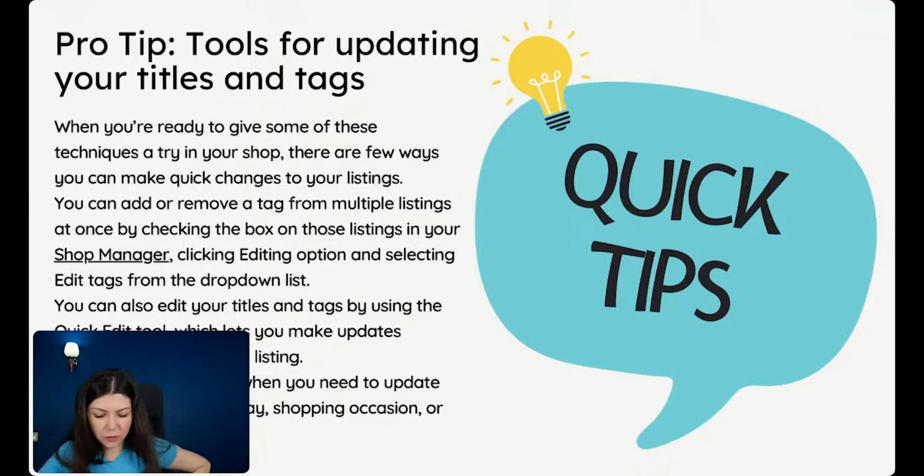And to finish this up, I would like to give you a quick pro tip: tools for updating your titles and tags, which will save you a lot of time. There are a few ways you can make quick changes to your listings. You can add or remove a tag from multiple listings at once by checking the box on those listings in Shop Manager, clicking the editing option and selecting edit tags from the drop-down list.